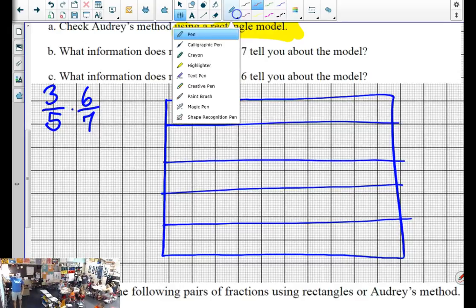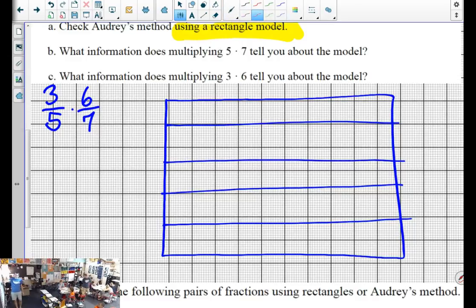Shade in 3. So be careful. After I split, I got to shade. Then I split and shade again. So shade in 3.